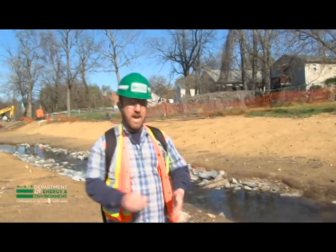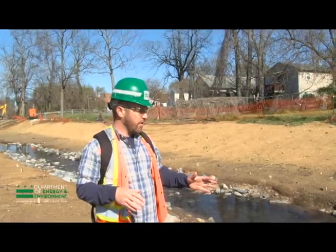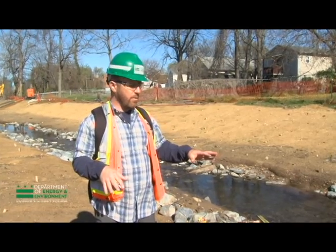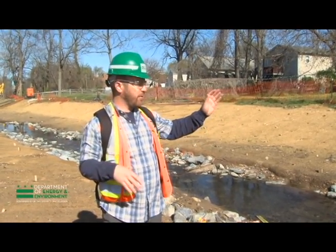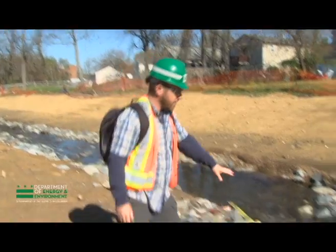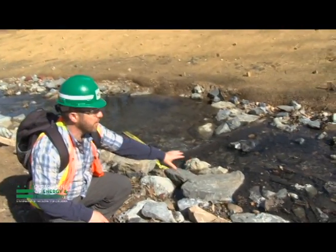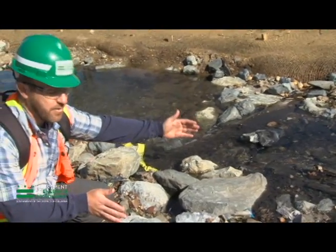So we're here at the Nash Run Stream Restoration Project. We are in an area that's been finished in terms of the actual work, but it still needs planting. And what we've done in this area is we've done a lot of excavation work on both the right bank, which is to my left, and the left bank to my right, so that if you look at the stream here, this is a normal day, and as the stream's flowing through here, the stream stays within this 10-foot wide channel.